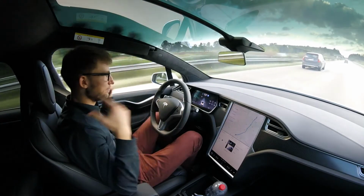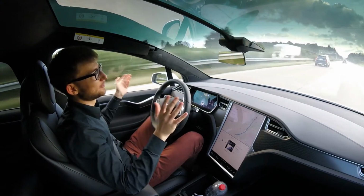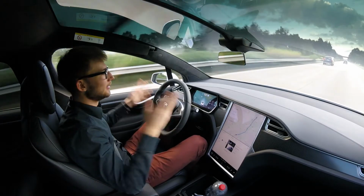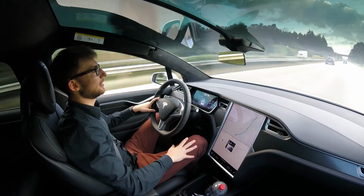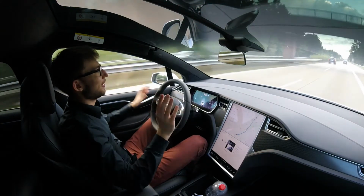Now, I've obviously put in the reservation for the Model 3, and I hope that will come as soon as possible. I'm pretty sure it will come like second half of 2018 here in Germany. So still a little bit of a wait, but who cares? It will be a great car, more than positive.